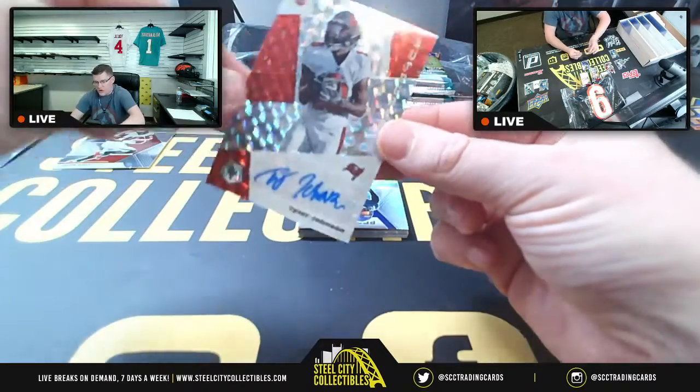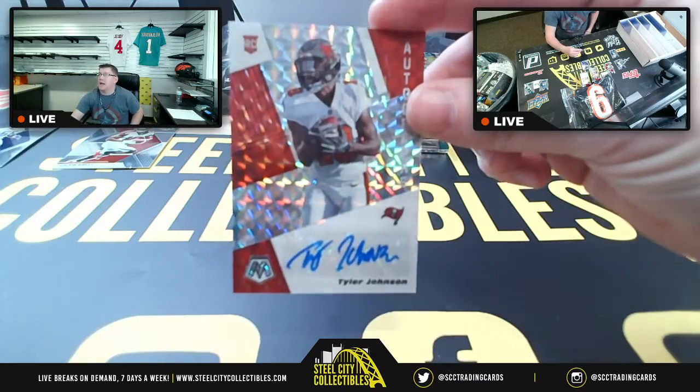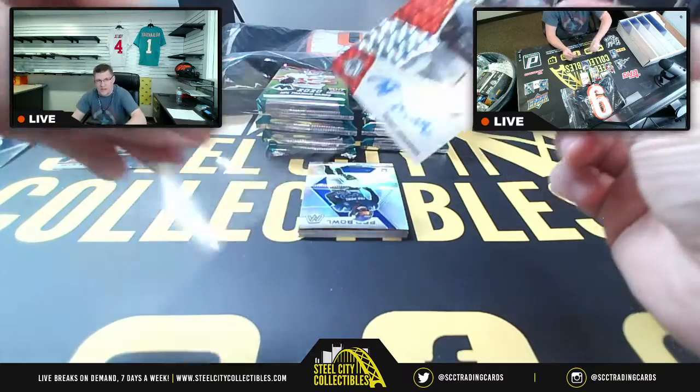Hey, there you go. First pack autograph, Tyler Johnson, NFC South, going to Kevin. So autograph right out the gate.